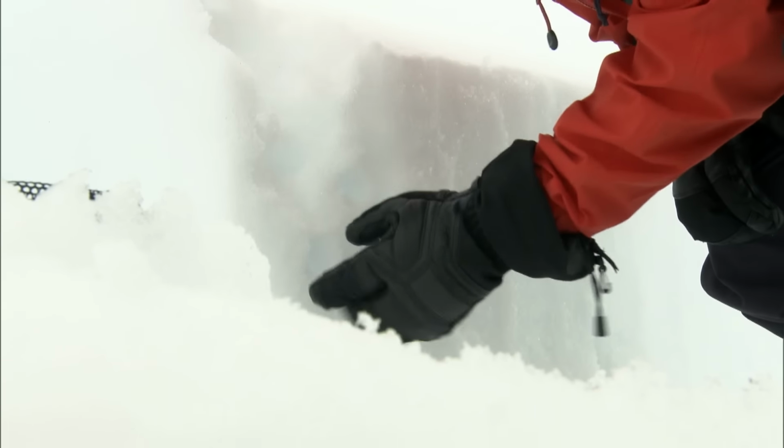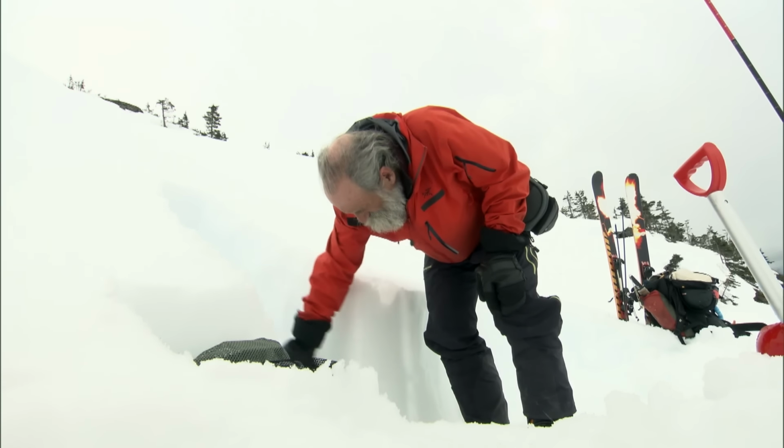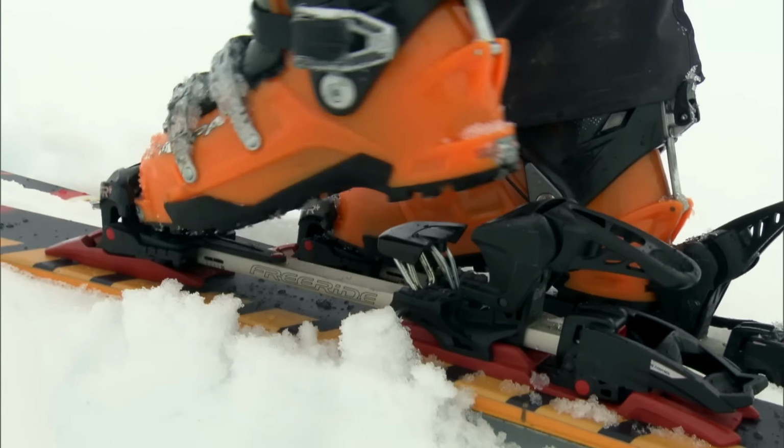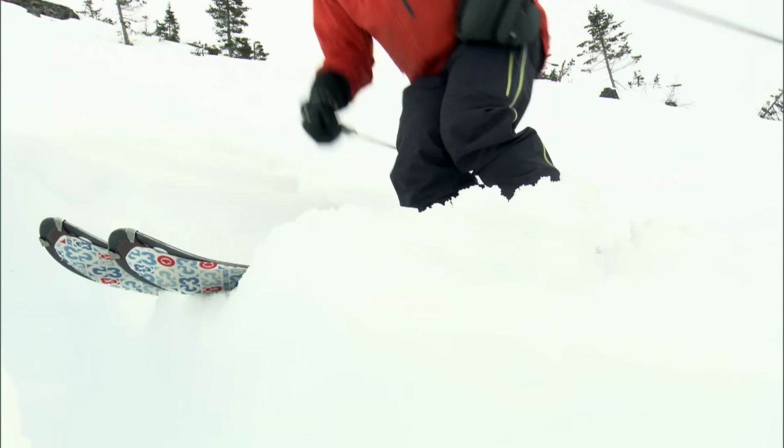Figuring out which layers of the snowpack are hard and soft helps Bill predict how easily snow will shift and slide. Next, he'll try to cause a mini avalanche by jumping on the snow cube, increasing the impact with each jump. Getting nothing, so we'll try to push it sideways.